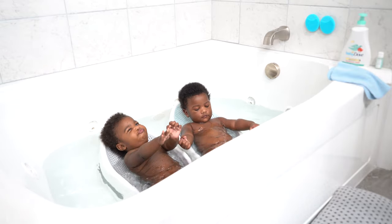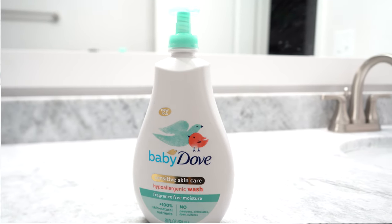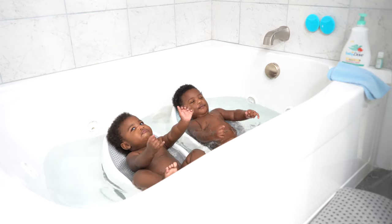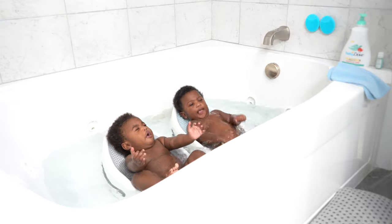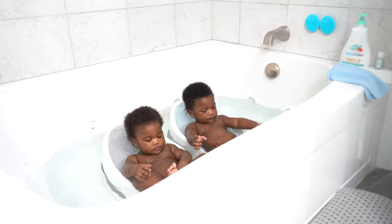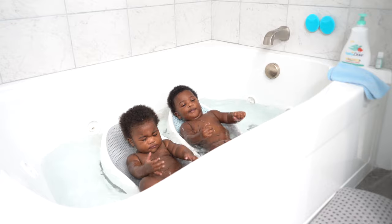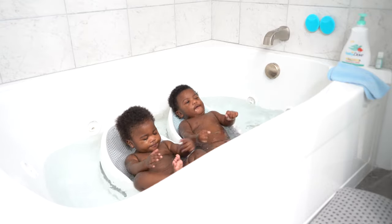So as far as their body wash and the shampoo that I use for their hair, I just use the Baby Dove shampoo. And I like this because it lathers up really good. I don't feel like it dries their skin out, and it doesn't hurt their eyes or burn their eyes or anything like that, which is good when it comes to babies because you'll notice that they get the soap all on their face and everything like that. As you can see, Khalil is having the time of his life splashing Kehlani and splashing the water.